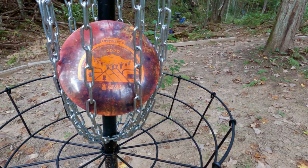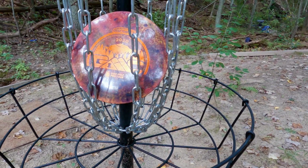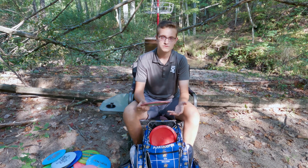I still love throwing it just because it looks awesome. This one is surprisingly overstable. I can throw it flat and I know it's going to finish to the left every time, which is very rare for an Undertaker, but I also love it.